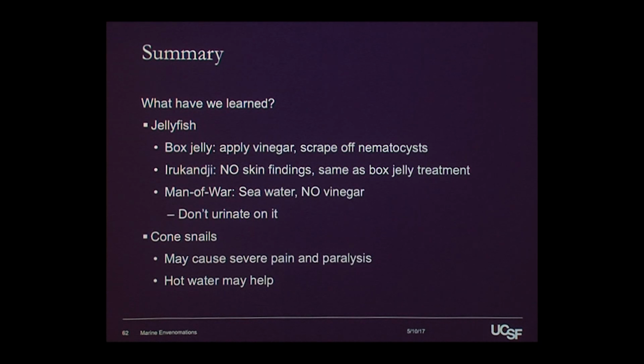So I think that's all the specific examples I have for you. So what have we learned? To summarize, for the box jellyfish, apply vinegar, scrape off those nematocysts. For the Irukandji, the take home from that is that there's no skin findings, and the treatment is going to be largely the same as a box jellyfish. For the Portuguese Man-O-War, seawater, no vinegar, don't urinate on it.